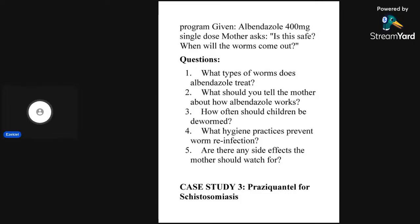So the types of worm albendazole treats: roundworm, hookworm, pinworm, tapeworm. All right. Generally, let me just give you a code. Albendazole will cover most of the intestinal worms. Most of the worms that stay in the intestine, albendazole will cover. I think that should make sense. All right. So you have to start cramming this and that.